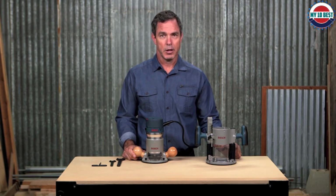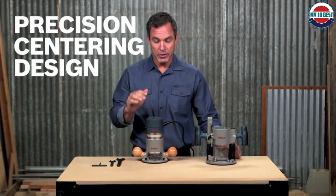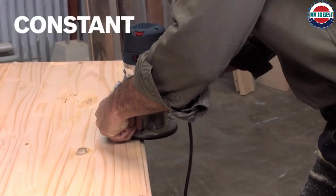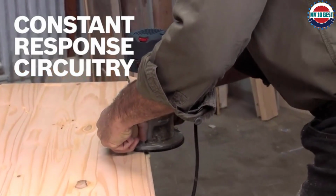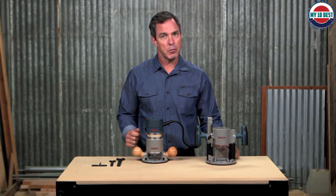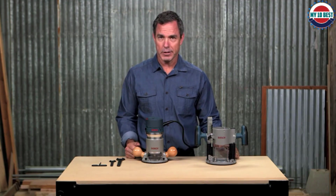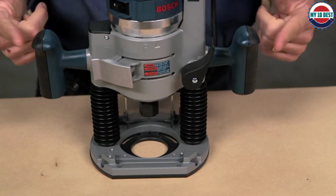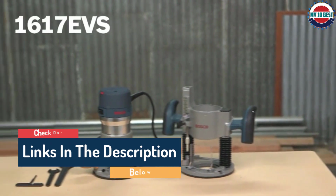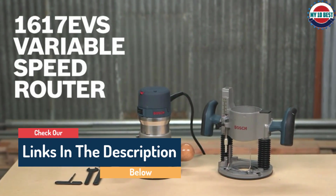Take care of even tough routing jobs with the powerful 2.25 HP 12-amp motor and its versatile speed range of 8,000 to 25,000 RPM. The variable speed dial allows you to set the optimal speed for the routing task and material. And with built-in constant response circuitry, your router will maintain a constant speed throughout the cut, so you get cleaner, more accurate results.